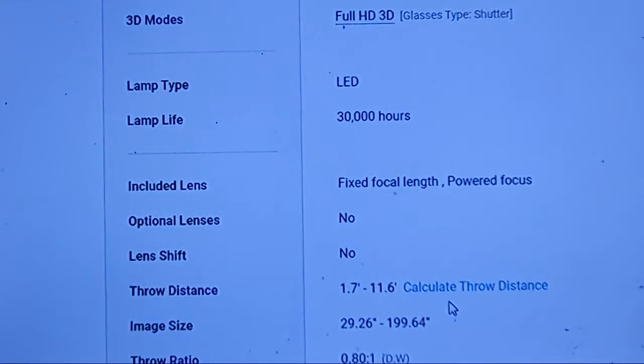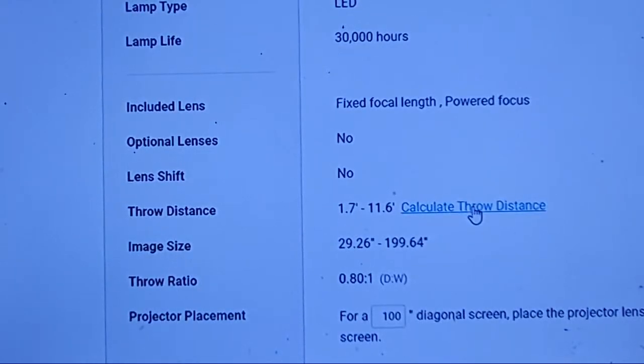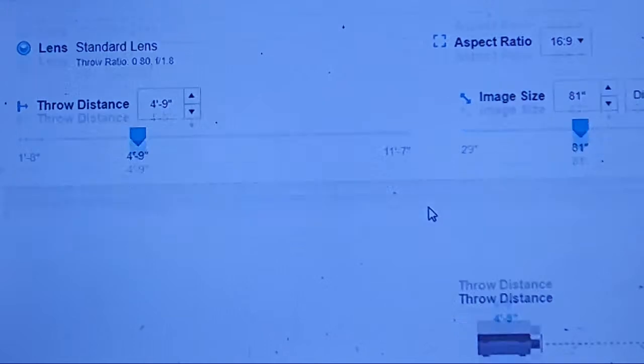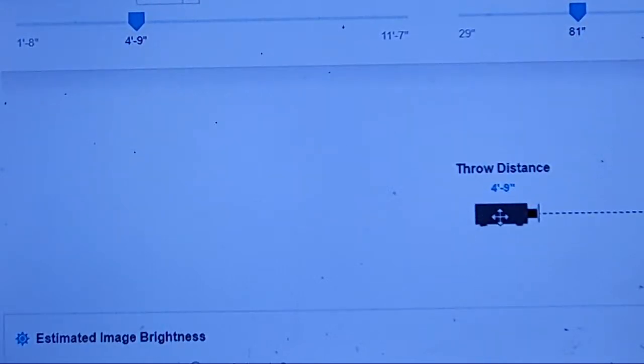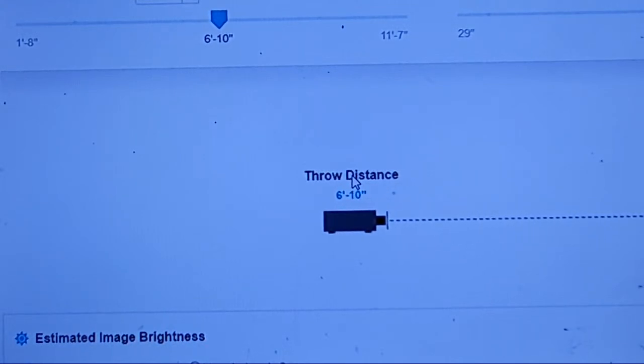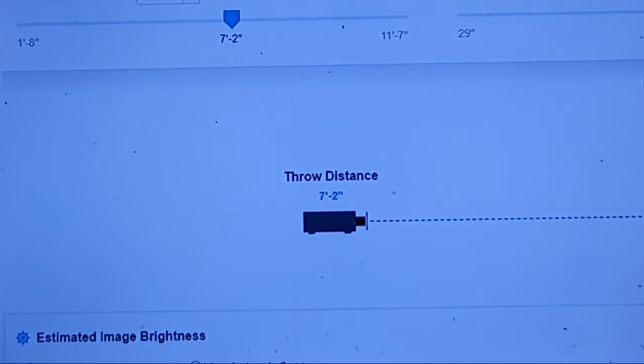This is also a short throw projector. Their projector had to be 11 feet back to get a screen size of 123 inches. This is a short throw. So let's see how far this one has to sit back to get a 123 inch screen. Let me see. If we're doing, let's see. So for 123 inches the projector would have to be 7 feet 2 inches from the screen to get 123 inches.